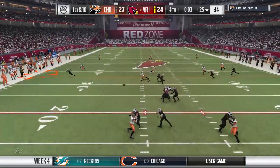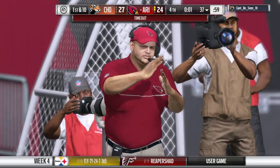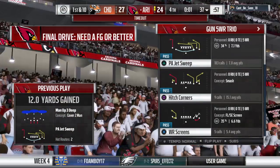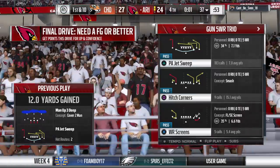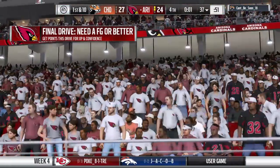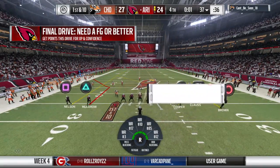One final shot. They'll look to throw to the sideline, and that is a heck of a catch as he was able to get both feet in. Now hold everything here. We're going to get a timeout by the offense. And as the two teams talk it over on their respective sidelines, we take a break.